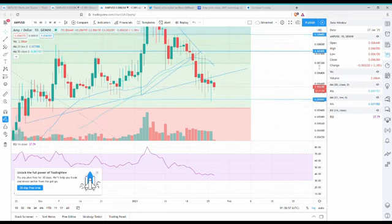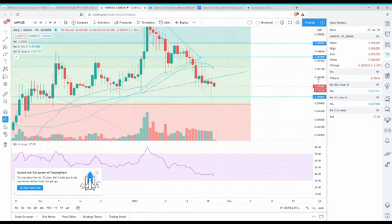So that's where we're at. We're waiting for some sort of catalyst. We're waiting for either alt season to really kick into full gear and just elevate all of the coins across the board, or some sort of news coming out of Flexa Network, coming out of an exchange listing. That's really what we're waiting for at this point.